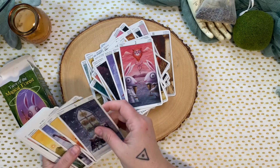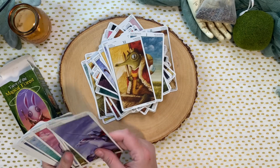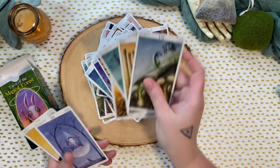It's very RWS. Very freaking cute. Oh my god. Little alligator. Anyway, this one also gives me just happy vibes. And it's another animal deck.